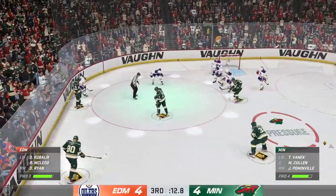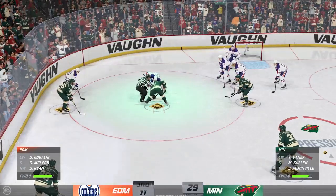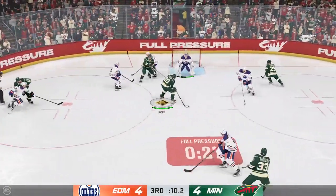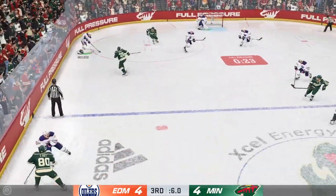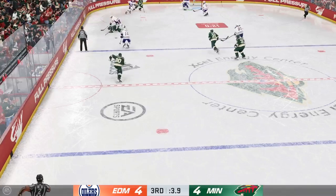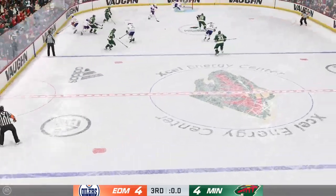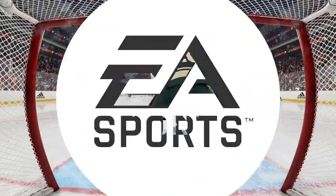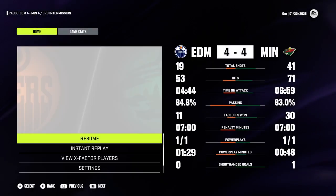Offensive zone faceoff. Collins won the faceoff, and now let's see what they can do. Here he is on the backhand. Slides the puck to Eichel. There's the buzzer, and that means drama looms with overtime, and it's coming up in just a matter of moments.